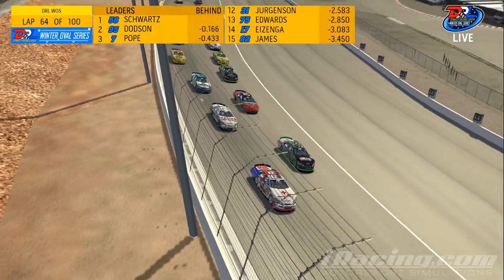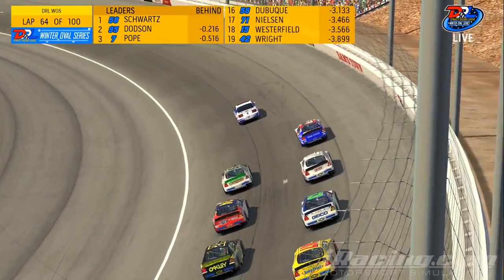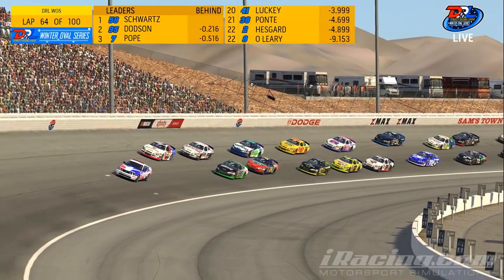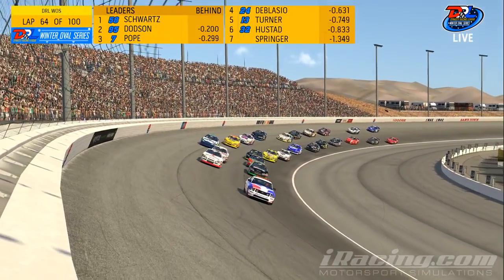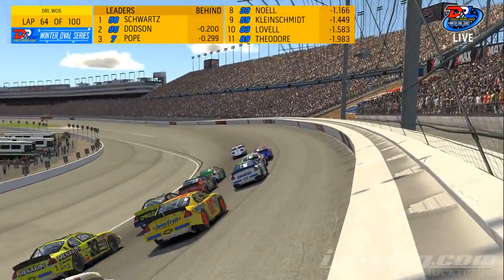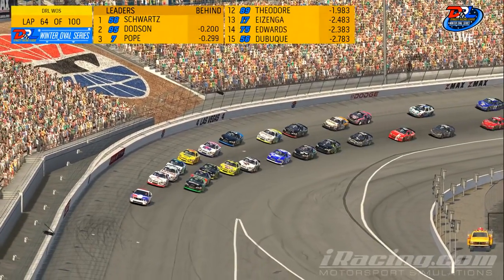Well, interesting development here. Jonathan Hustad wins the race out of pit lane. Carl Dotson, Chris Pope, Adam DeBlasio, Steve Turner, Wade Hustad. I imagine some of those drivers ended up using a little bit of strategy to get up front. So Wade Hustad will restart in the 6th position. Jonathan Schwartz will be our leader as we're just about ready to take the green here. Carl Dotson on the inside.